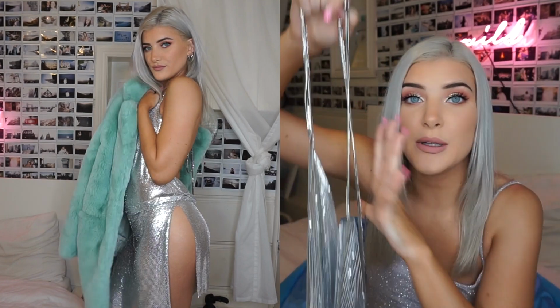Okay, so the last piece I'm gonna show you guys, I've shown you some extra things, but this is absolutely the most extra piece out of all of them. Like, who do I think I am? I grabbed this insanely amazing silver chainmail holiday dress. As you can see, it seems really long, it's a lot of material, and it's completely backless.